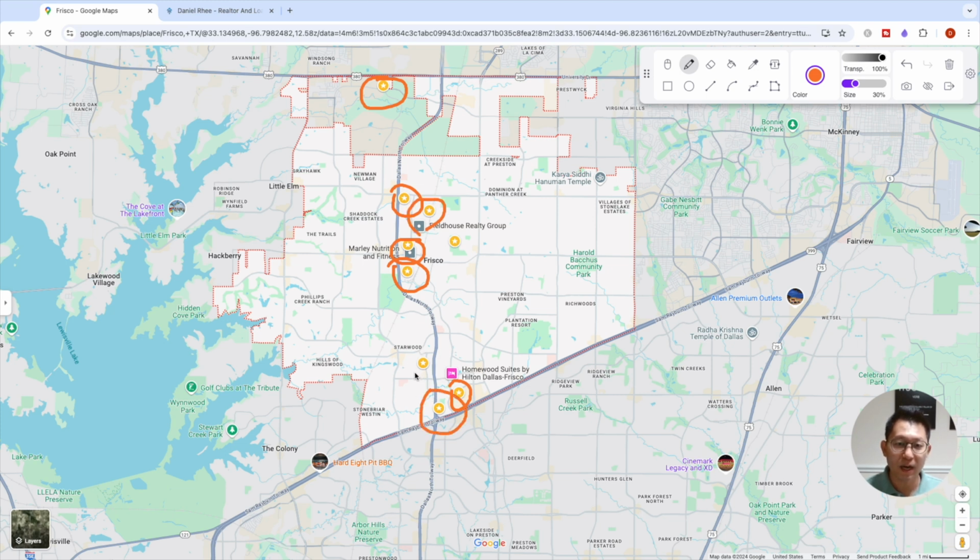IKEA down here. We got Ford Center here. And then we also have Frisco Commons Park here. So as you can see, a lot of these things are just straight down the Dallas North Tollway. It's right adjacent to the Dallas North Tollway. And so that's why these house prices are not cheap here in this area in Frisco, but it is great.